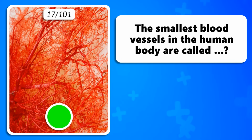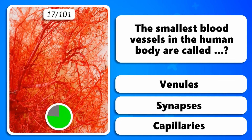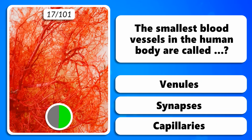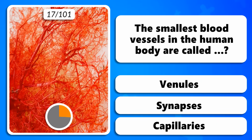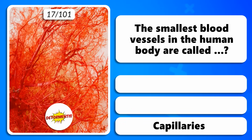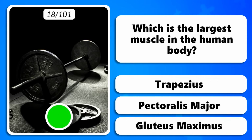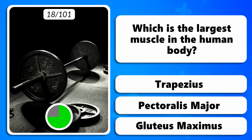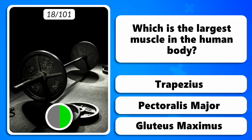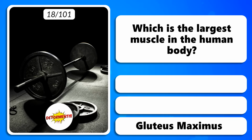The smallest blood vessels in the human body are called venules, synapses, or capillaries? Capillaries. Which is the largest muscle in the human body? Is it the trapezius, pectoralis major, or the gluteus maximus? The right answer is the gluteus maximus.